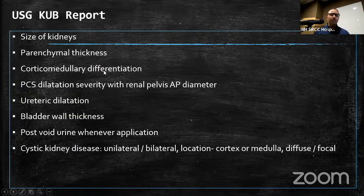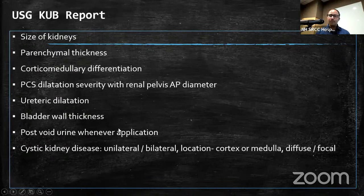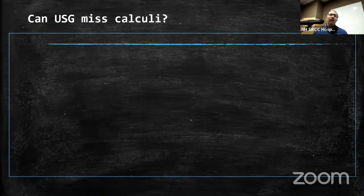We should mention parenchymal thickness. We should also mention whether the differentiation between the cortex and medulla is maintained or not, and we should mention the renal pelvis AP diameter that we have talked about earlier in detail, and whether the ureters are dilated or not. The bladder wall thickness in a distended state, if it is more than 5 millimeters, is abnormal, and we should take post-void urine whenever it is applicable. When we are seeing cysts in the kidneys, we should focus on whether they are on one side or both sides, whether the location is cortex or medulla, and whether they are diffuse or focal. So these are the things we should mention when we are typing the report for the ultrasound KUB.